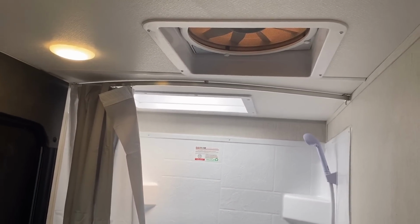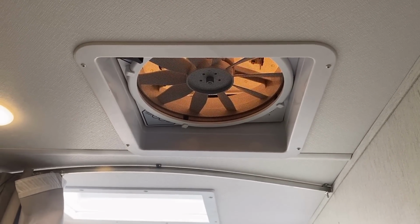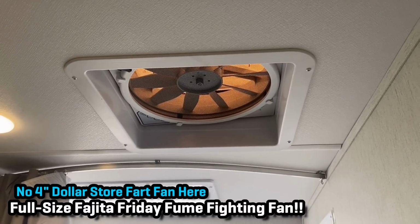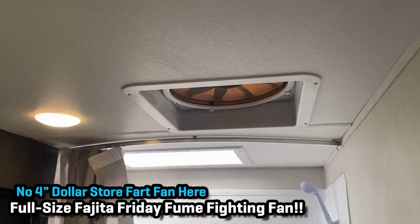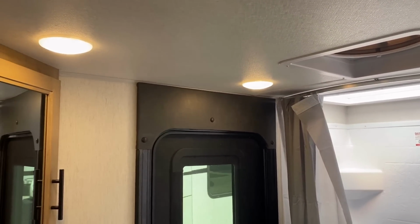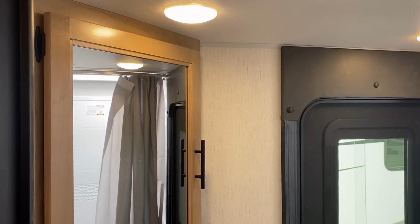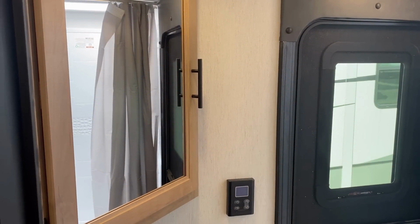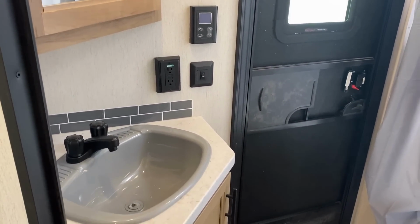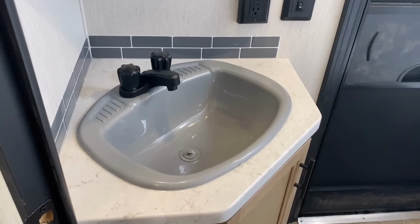But what is really nice is it amazes me how many big fifth wheels who allegedly refer themselves as luxury fifth wheels and toy haulers still have the dollar store 4-inch fart fan. Yet, here, in what people would sometimes refer to as maybe a step above entry level, but a more basic stick and tin class of camper, they still have the bigger vent fan in these. It's just kind of proof that the bigger guys could do it if they really wanted to.